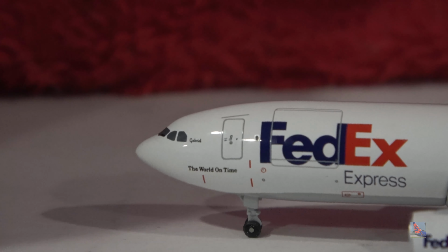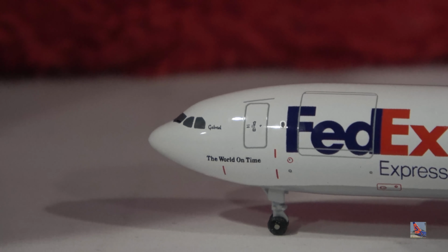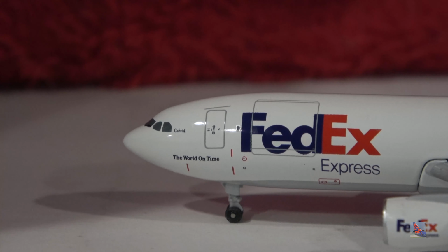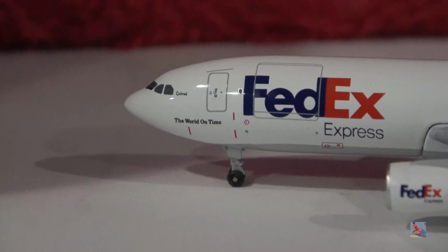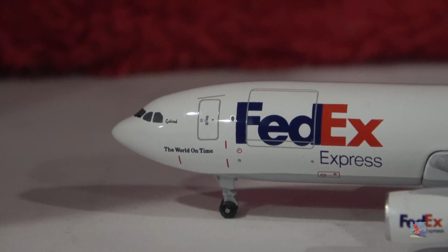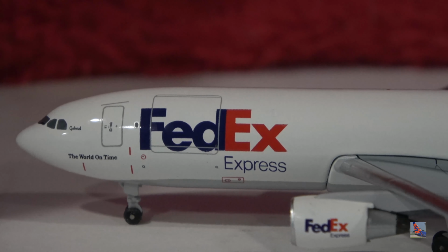At the front, we got the cockpit windows, and then the aircraft name, I think it's Gabriel. I'll pop up a little thing of text that'll say what it actually is, but if it's right, then nothing will show up. Got the World on Time titles, which should be a little more grayish. It looks black, like a darker gray, closer to black. The L1 door, and then got the cargo door there with the FedEx Express titles.